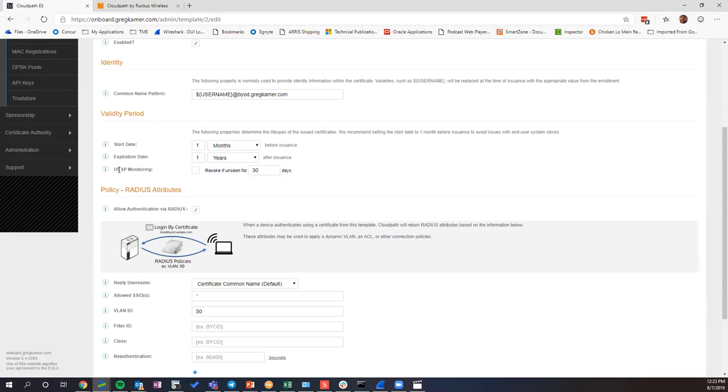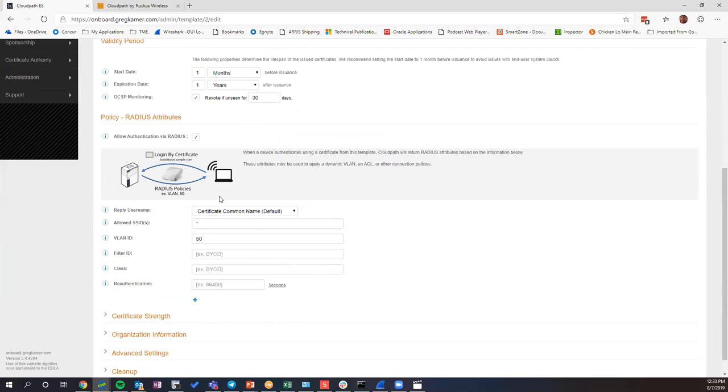This is the OCSP thing I was talking about earlier. In this case, if I don't see a device for 30 days, I'm going to go ahead and revoke that cert. I can always unrevoke it, but it's there. Also, you can lock down what SSID you want to use it on. Maybe you have one SSID that you want for one thing and maybe something for something else. So you make sure that they can't get on to a different SSID with the same certificate.